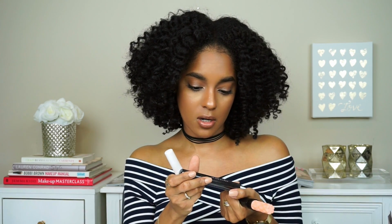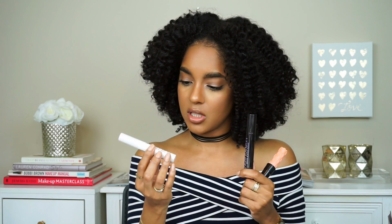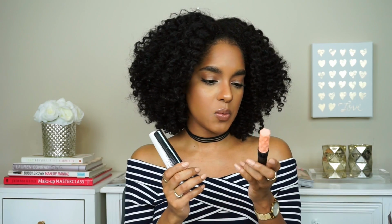So my ride or die mascara is actually a combo. My combo mascara is these three. This is the Urban Decay Perversion Bigger, Blacker, Better mascara. And then this is the Urban Decay Subversion Lash Primer. And then this one is the Roller Lash by Benefit. So these three are my ride or die.